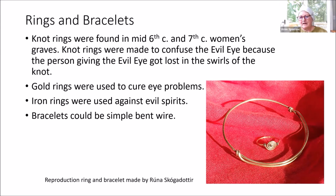As you can see by the image on the right, these were made by my friend Runa for me for this Anglo-Saxon project.